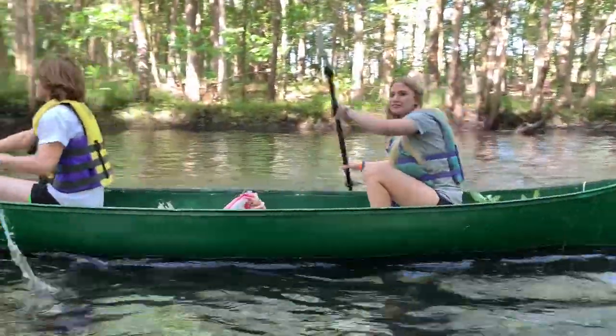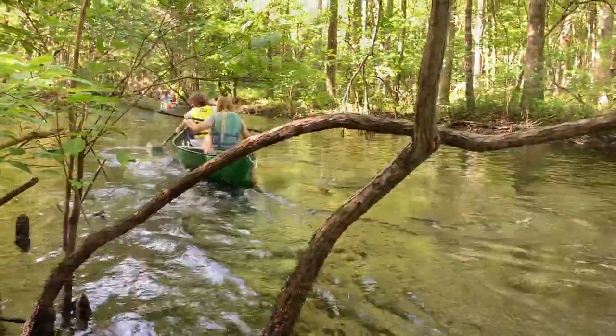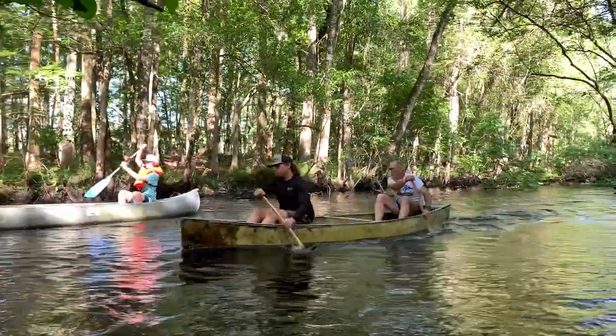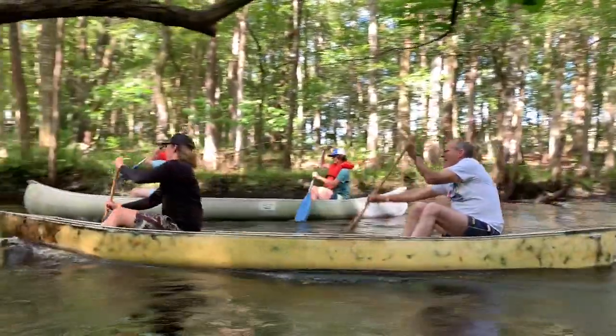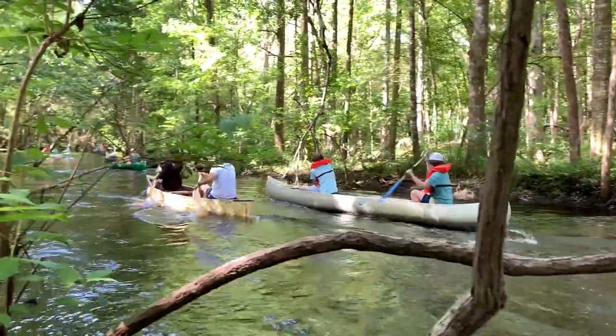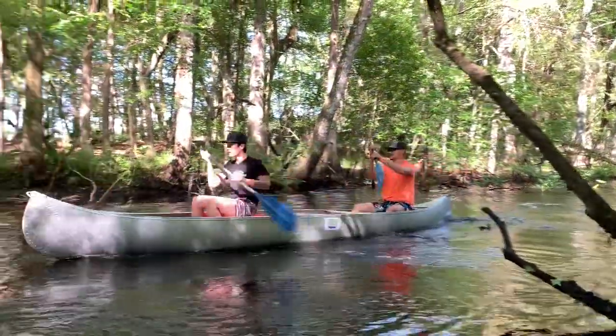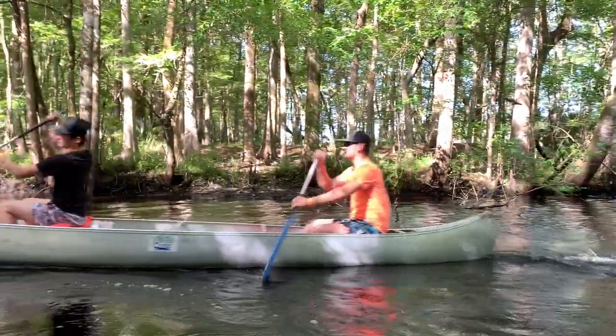If you're one of the first boats to go down the river, you may often see alligators, some otters, sometimes you even see some deer, and of course snakes and spiders, plenty. Everyone starts out pretty strong, but usually after a couple hours of paddling, you're exhausted by the time you get to the end of the race.